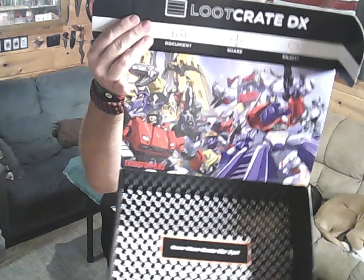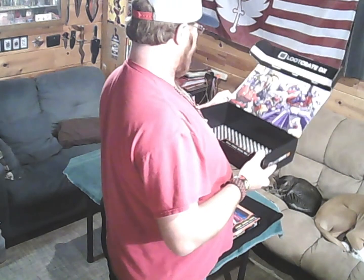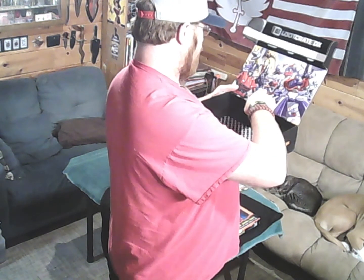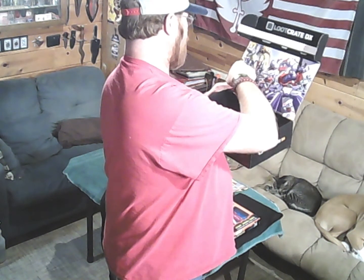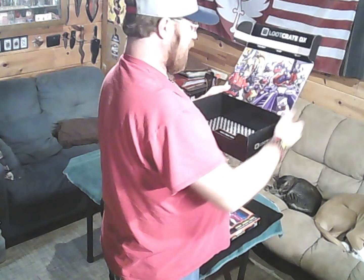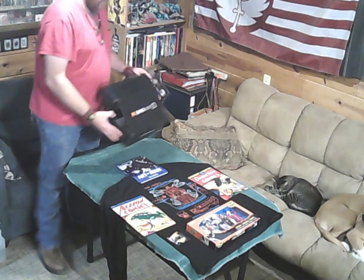Box art's pretty cool. All the original, well, not all, but a bunch of the original Transformers. I don't remember all their names, so I'm not going to read them all off, but there's Optimus, Bumblebee, Puffer, Wheeljack. I'm having a hard time with some of their names. Grimlock, Swoop, Snarl, Slag. I'm not sure which one that one is. Jazz, Cliffjumper. A couple of them I don't know for sure. I know them, but I can't remember their names. Let's put it that way.